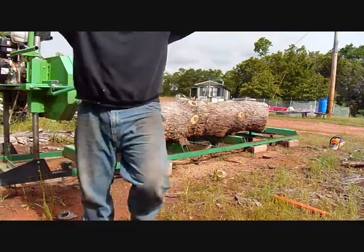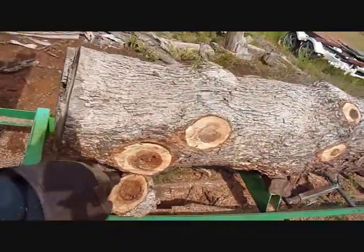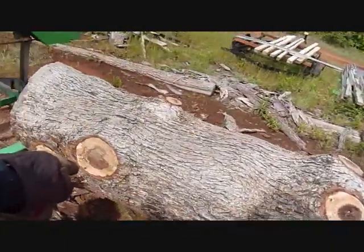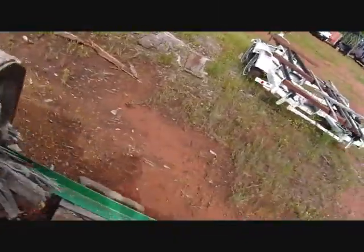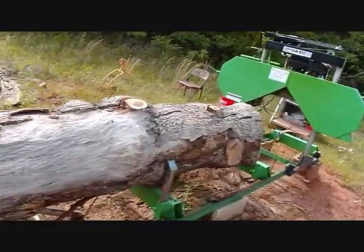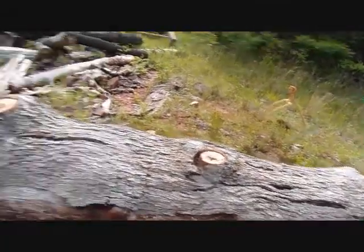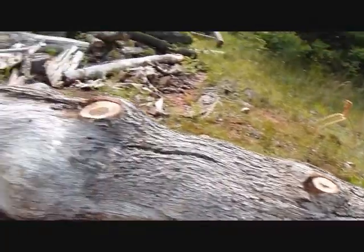There's that. I didn't like the way that looked, like it's kind of rotten in there, but that one's not. It's a knot. So I don't know. I'm going to have to wait and see till I start doing some sawmilling. I'll just slowly start cutting the top off that thing and see what I can do.